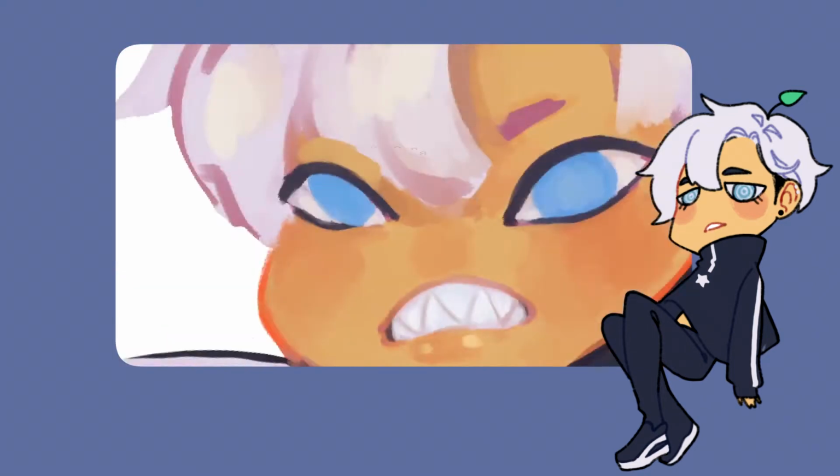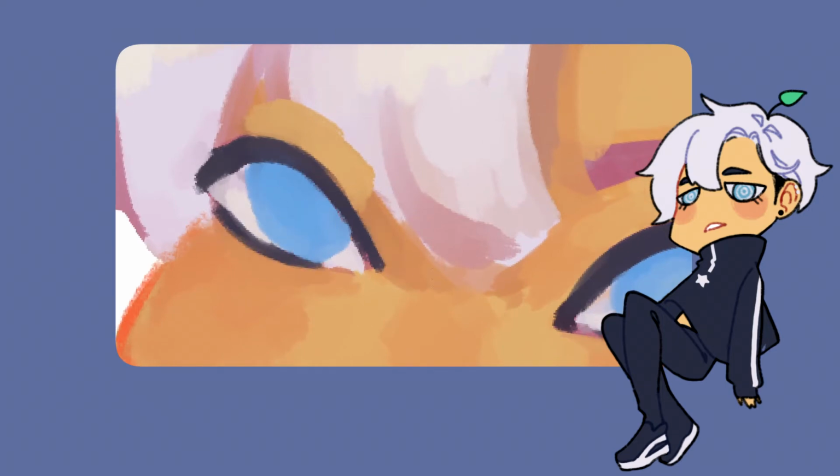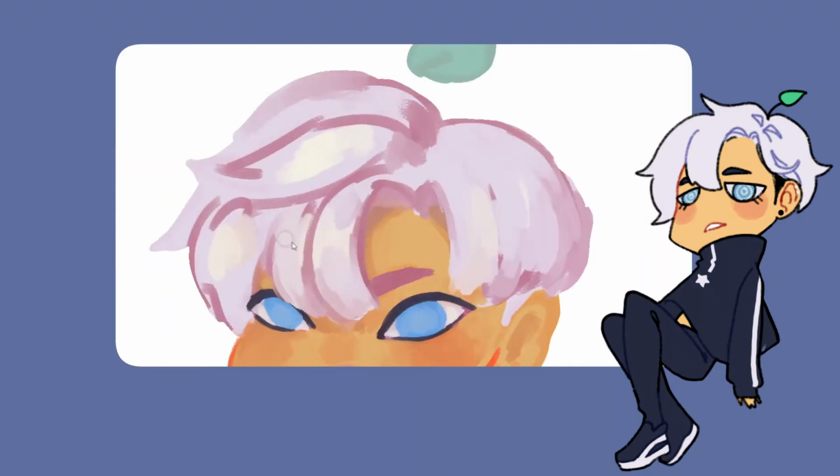Tree's clothes actually come from my wardrobe, except on the cropped sweater, along the arms it says Brooklyn, and instead of a star in the middle, it has New York written on it instead. I got it from H&M. Anyway, onto the artist meme.